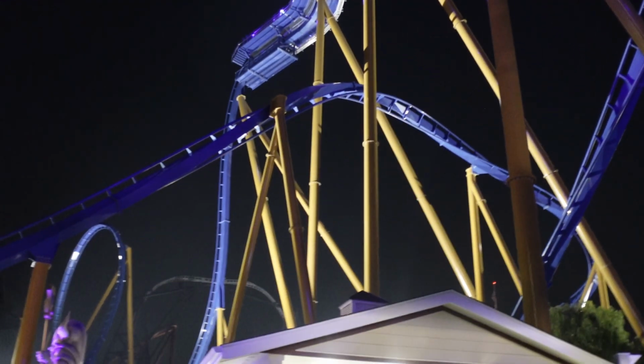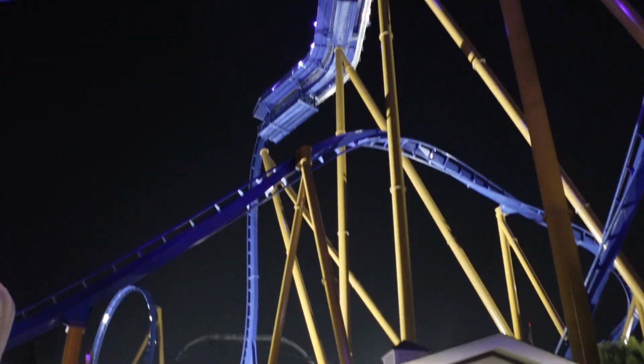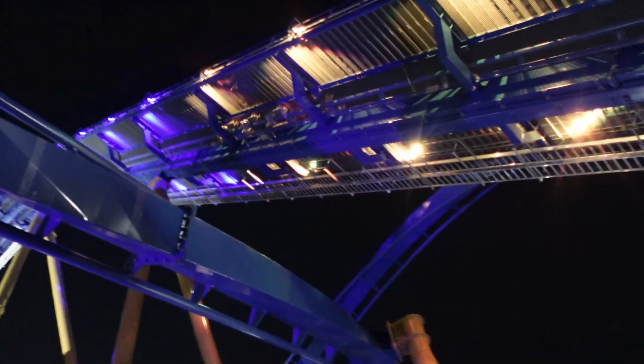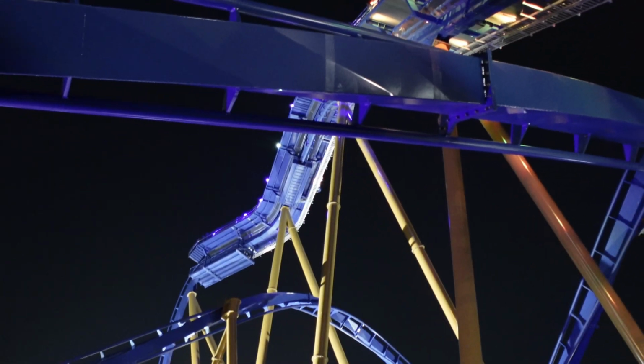And hopefully some other additional lighting things are maybe added. Maybe something synced up with the station. And there goes up the lift hill. As it passes each set of lights, it changes. So cool.